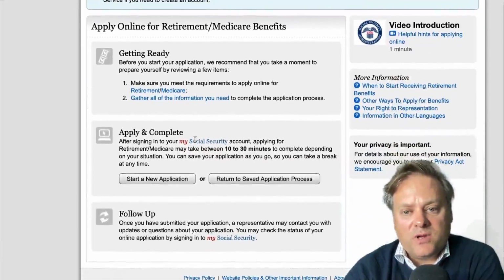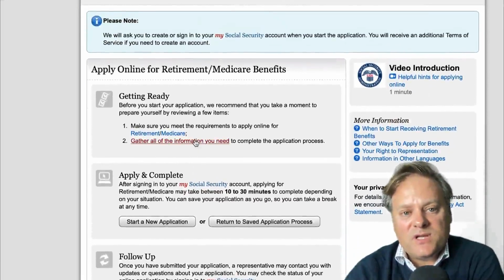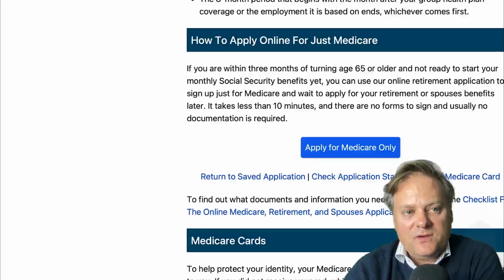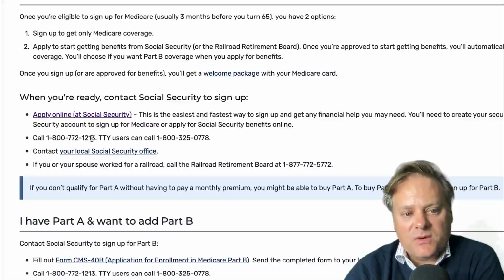So it's going to walk you through here. If you don't have an SSA.gov website login, just give yourself an extra 5 or 10 minutes to enroll in that as well. So that's how you sign up for Medicare through the website. And if you feel more comfortable talking to a person, there is a 1-800 number, 1-800-772-1213, to talk to someone at Social Security and to sign up for Medicare.